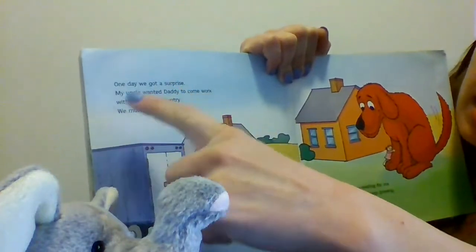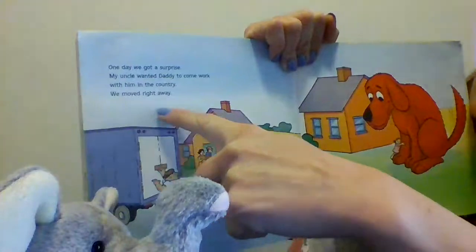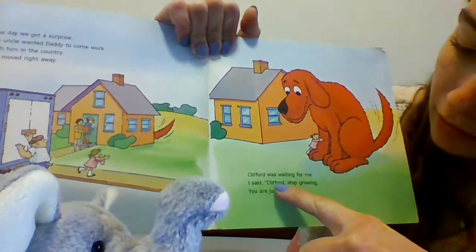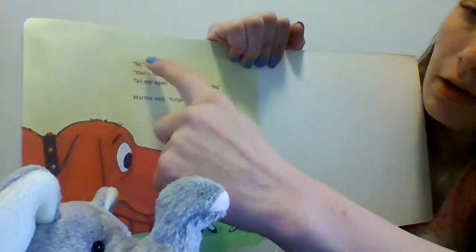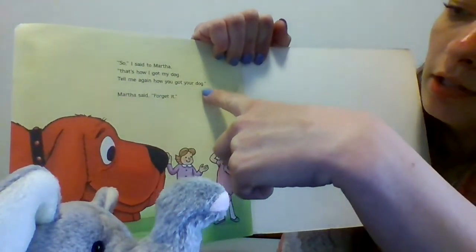One day we got a surprise. My uncle wanted Daddy to come work with him in the country, so we moved right away. Clifford was waiting for me, so I said, "Clifford, stop growing. You are just right." "So," I said to Martha, "that's how I got my dog. Tell me again how you got your dog."